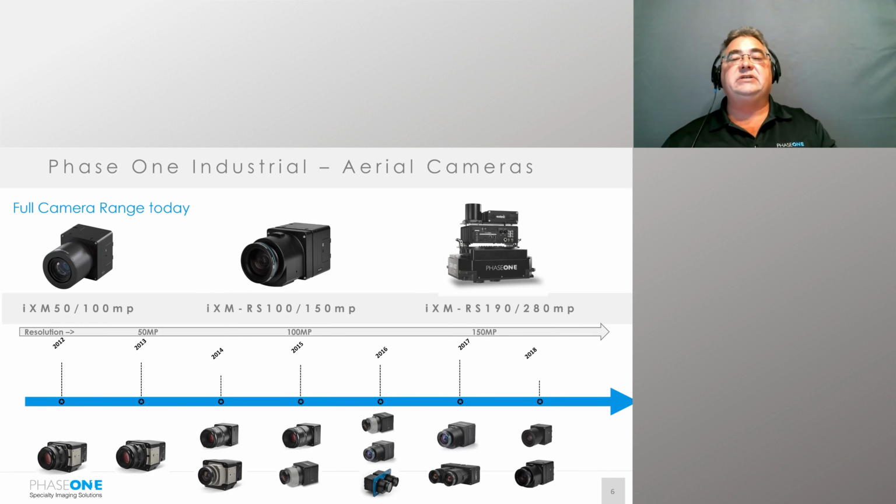The top portion of this slide, I know it's a little busy, shows the graduation from the 150, which has its place, the IXM 50 megapixel camera, all the way up to the 280 megapixel camera. The lower portion of this screen really shows the history or evolution: that one IXA camera that we first released in 2012 through 2018, and now our most recent announcement in 2020 is the 280 megapixel.